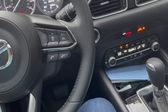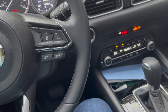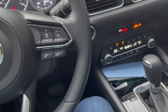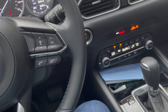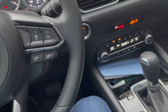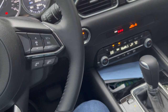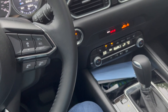that's all I got for you guys, and stay safe. And if you're shopping for a RAV4 or really anything, especially a freaking Nissan Rogue, if that's what you're looking for, I highly, highly suggest just taking a look at a CX-5. And I think you'll be very pleased with what you find. So until then.